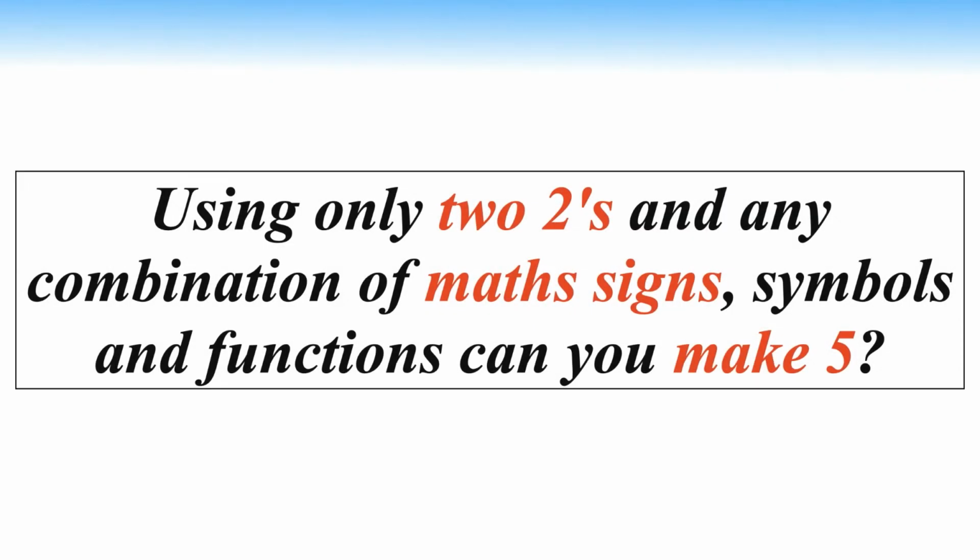Here the question is: is it possible to make 5 with only two 2's using only elementary mathematical functions? Any mathematical function can be used, even roots are allowed. This can be achieved in numerous ways. Note that you are allowed to use only elementary mathematical operations and not advanced mathematical functions.